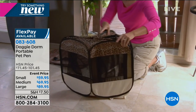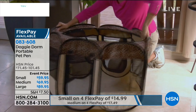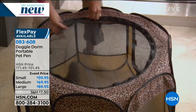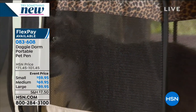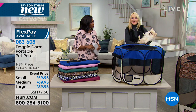The best thing about it is it's so easy to use. It goes anywhere with you. It's lightweight but durable. It pops open, no tools needed, and no instructions. You don't need an engineering degree. Look at that. There's a screen top that is removable if you want to take that off. There's a cat in there enjoying that. So you can see almost any kind of pet.